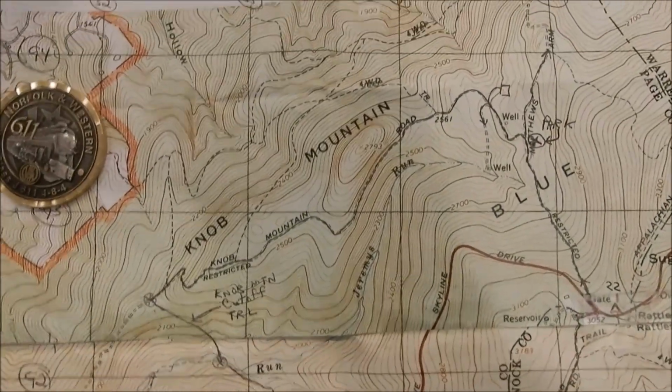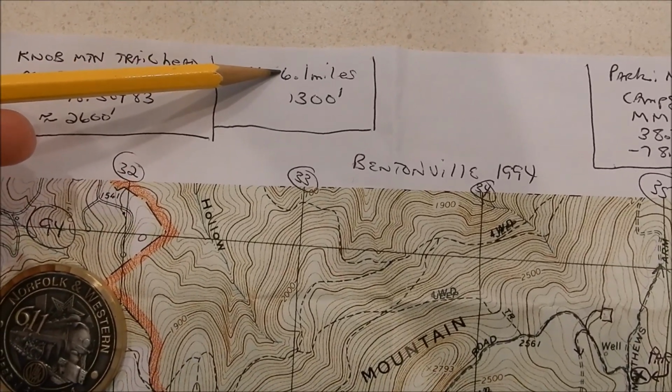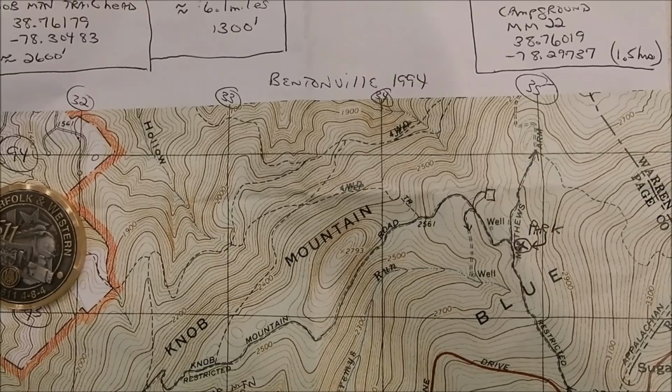But anyway, this is a real nice hike. I had estimated 6 miles, but I think it ended up being more like 7. So good hike. And that was the hike for today.